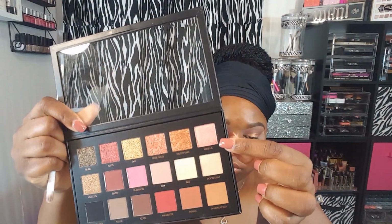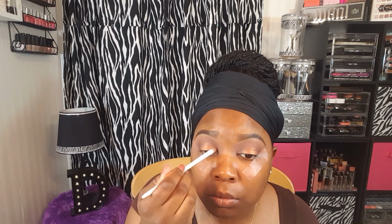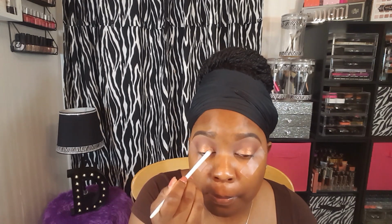Alright, next up, I'm just taking a blending brush with no product on it, and I'm just going to blend out those edges. And then we're going to be going into my inner corner with one of the shimmer shades. And it's the shade Angelic, and it's like a really pretty pink. It's like a duochrome shadow because it's like pink with flecks of gold in it. It's a really pretty shadow. I'm just going to place this on the inner corner.